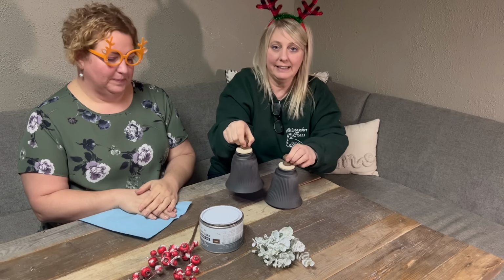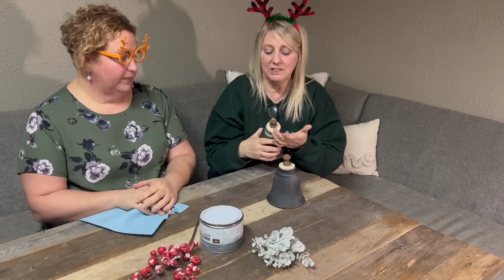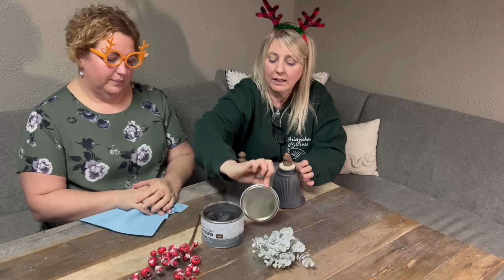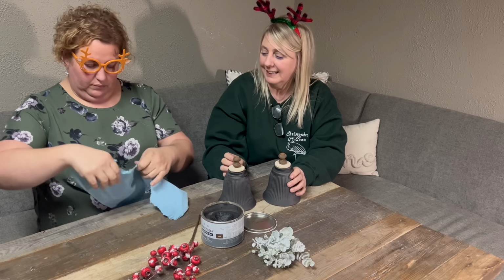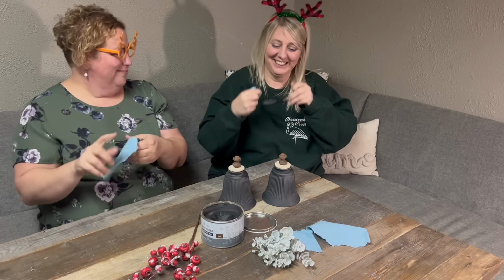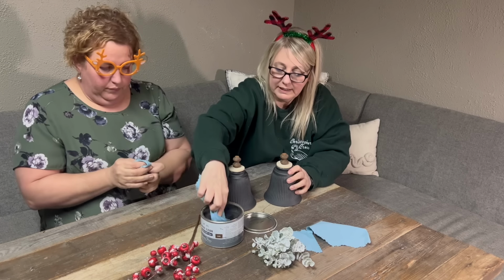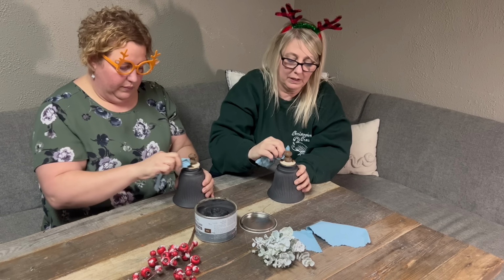Ding-a-ling. Okay, but you know what? This is just way too white. So we're going to take a little of this wax here, and we're going to wax up the top here. Thank you, Jenny. She's sharing it with me. Yeah, why not? A bit more. Okay, so we're waxing the top. Yeah, the top really needs to be waxed. It's just way too stark.